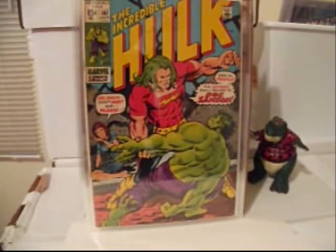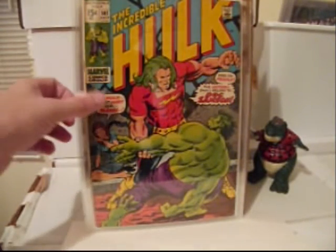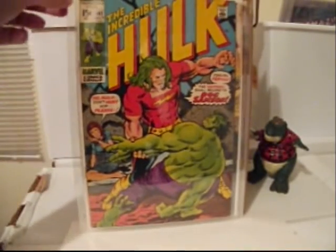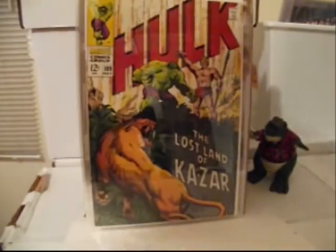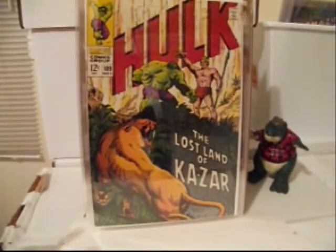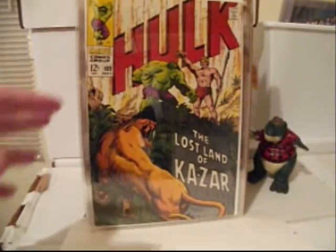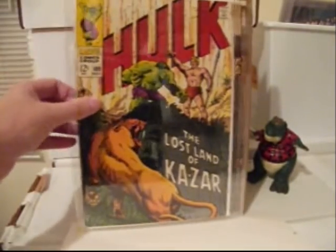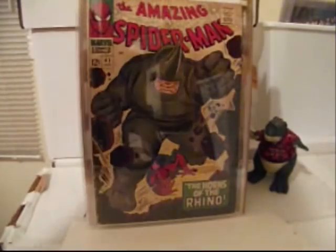Issue 141. This was a gift from Julie. It was pretty cool. I got this from her when we first started going out. It was nice. This one will always stay in my collection. Hulk 109, my favorite Hulk cover. I love how the title head is carved into the mountain. It's amazing, and a really nice grade too. It's one of my favorites.